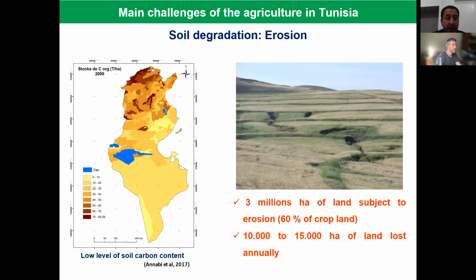And every year, there's an erosion from 10 to 15,000 hectares of eroded land. In summer, the national average is less than 1%, with one gradient, a very low gradient. We must say that there is an actual problem, a real problem of the fertility of the soil.